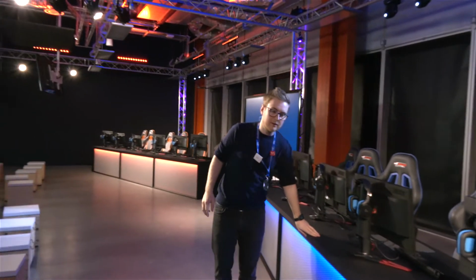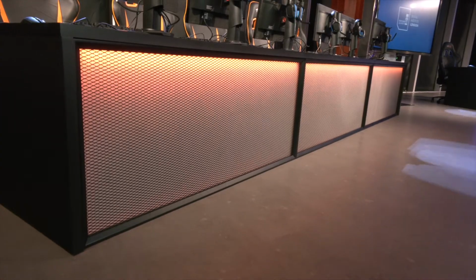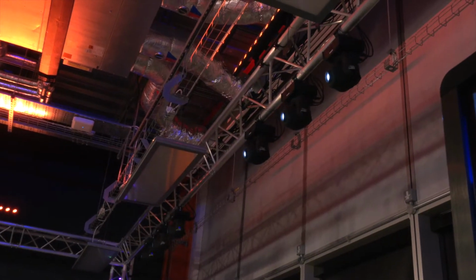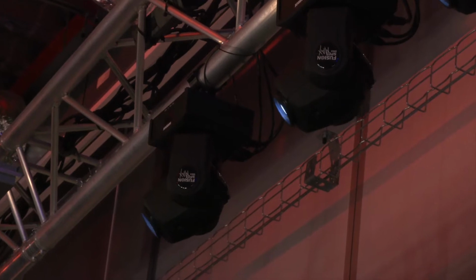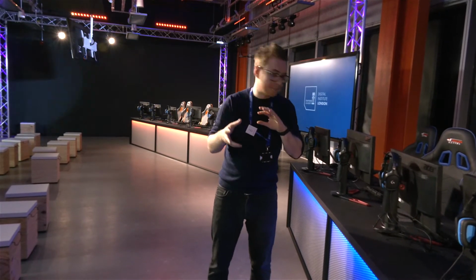As you can see, all of our desks have RGB lighting. We can change the colour of the lighting, the intensity. That's all controlled via the control room. We also have our moving heads, which are moving lights, which you can change the colour, you can change the shape of the light, and you can change how it moves. So you have infinite flexibility there.